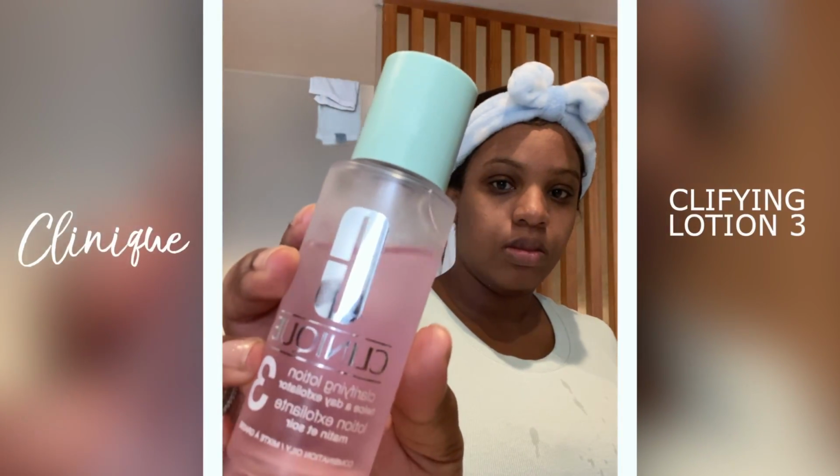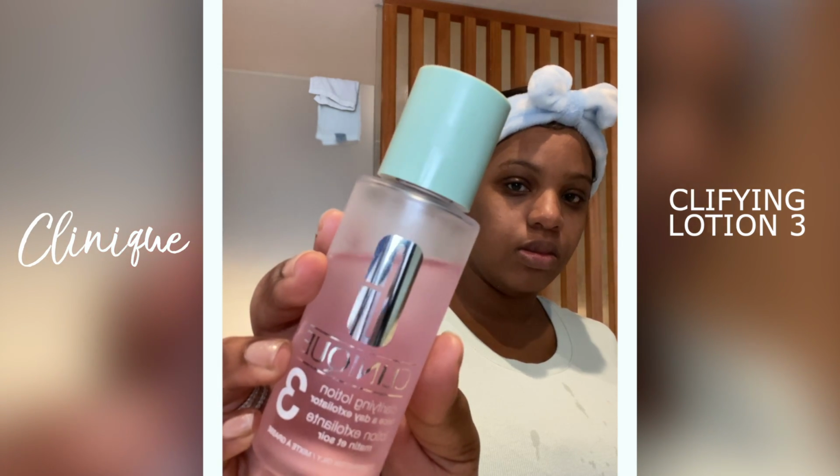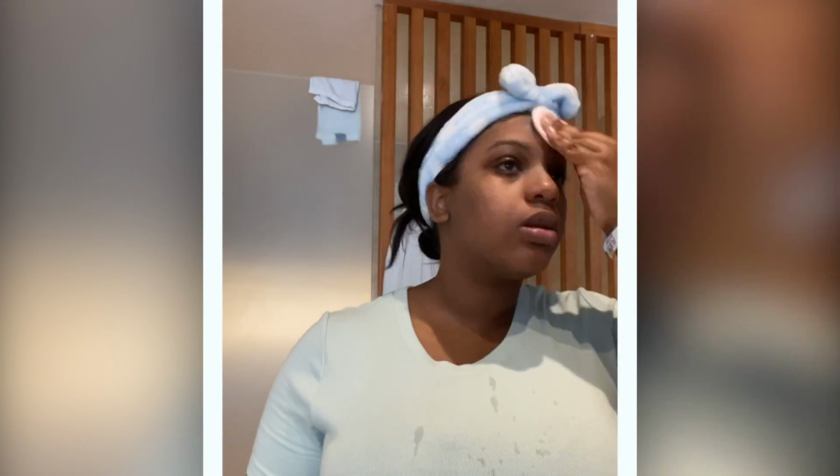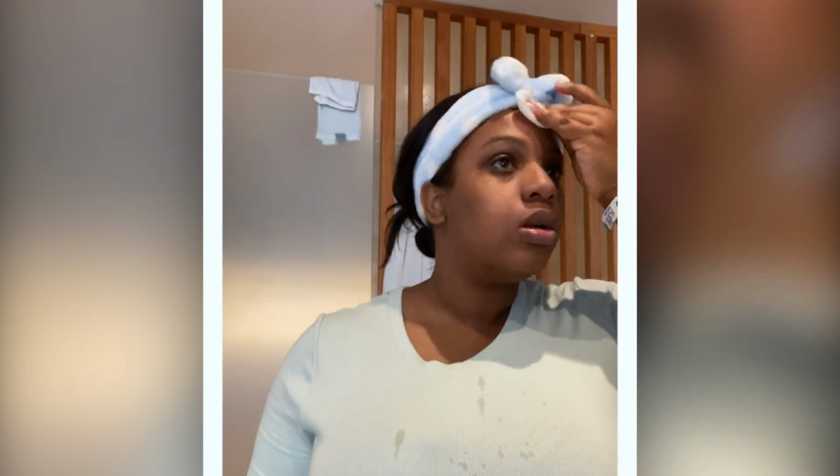So next I'm going to use step 3, and this is the toner by Clinique. I really like this toner. It's a bit strong in the smell, but it really hits those areas and helps reduce the appearance of acne or any bumps or redness you may get. So I really like this toner.